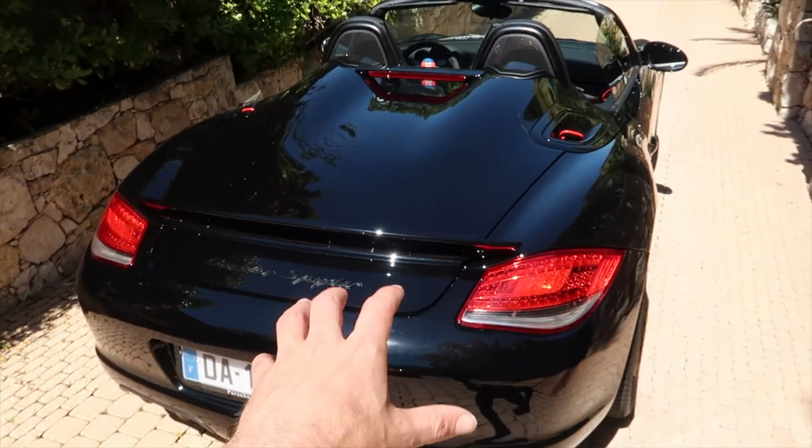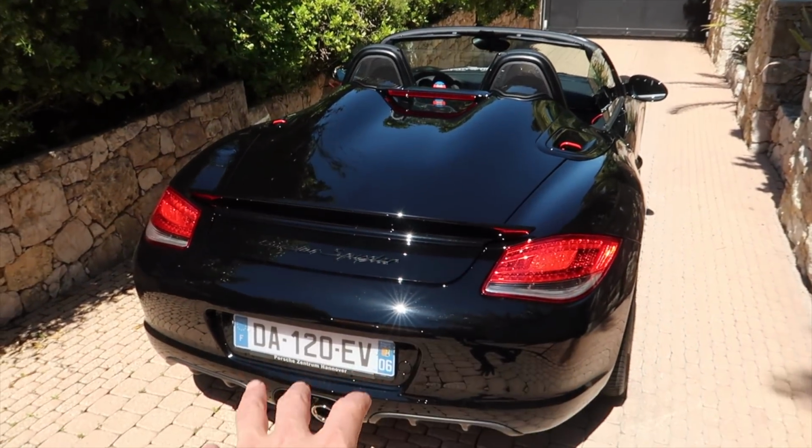Gloss black wheels. Anyway, we will be meeting more people out on the road today, but this is just who's in our villa at the moment. So I think then that is quite enough waffle. I think it's time to go driving.